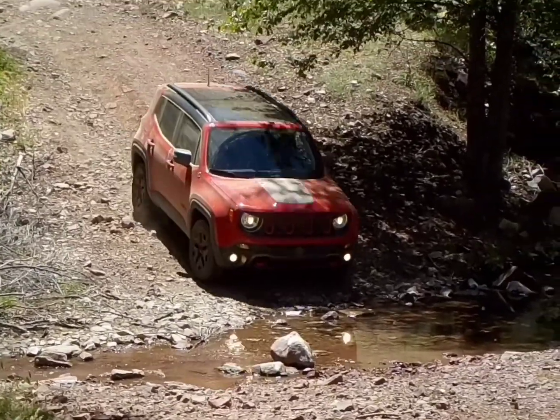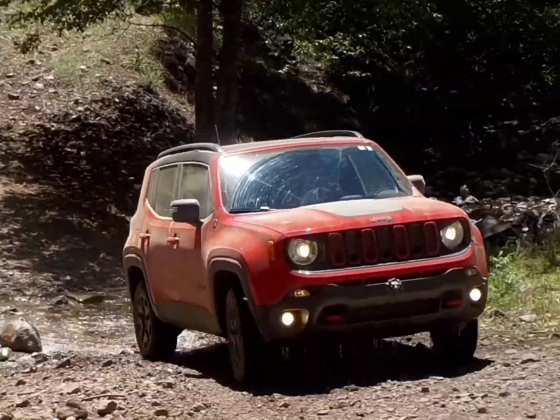This is Cy, who had the only stock Trailhawk on the trip.